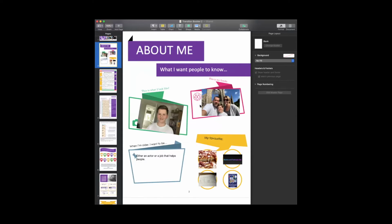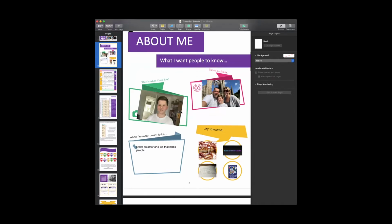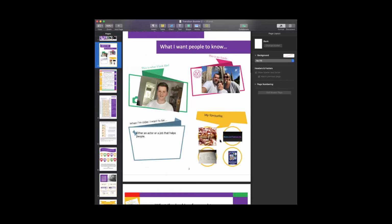So rather than having to go onto the computer, find pictures, and save the pictures somewhere, he was able to just add his pictures directly onto the book itself. So rather than worrying too much about the IT process, he was just able to complete the tasks.